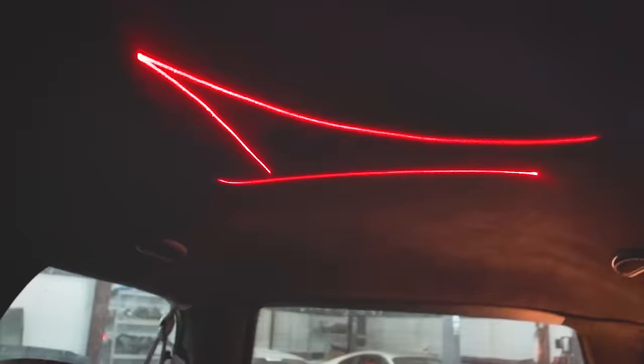Oh, what sort of 2004 sorcery is this? Neon. Oh my gosh, look at that. Oh boy, that is amazing. So there's like a little neon light show. Not even a Maybach has this.